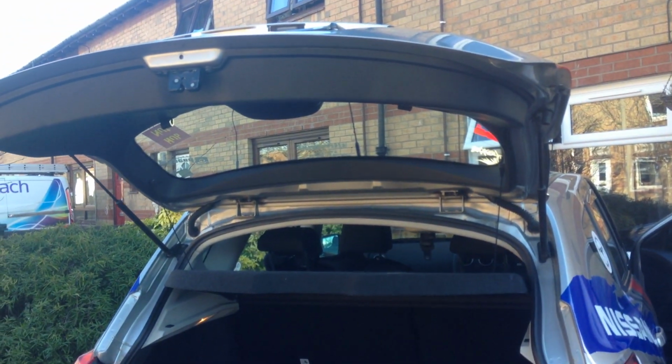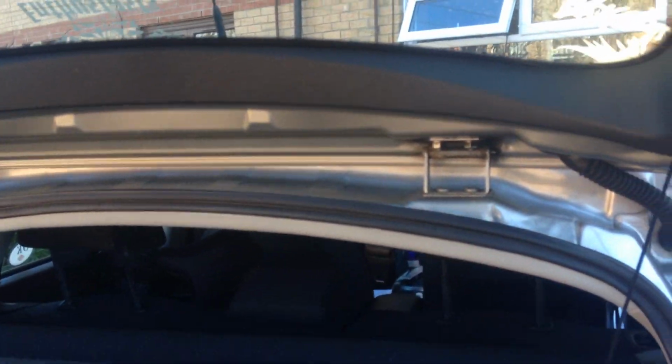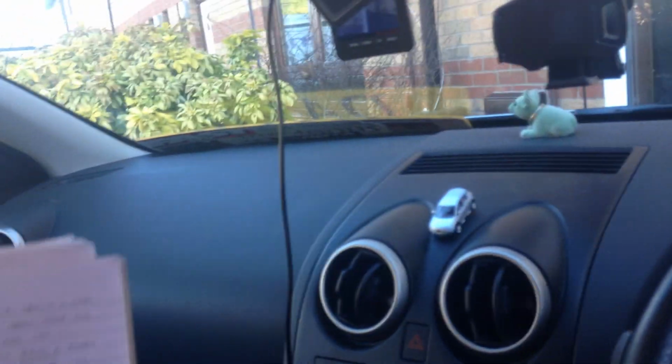I also find the boot lid is quite low. Now I'm just under 6 foot, and if you walk under it, that's me hitting the side of it now. So you could be in the boot of the car and hit your head off the boot lid. That's one of the other things I don't like in the Qashqai.